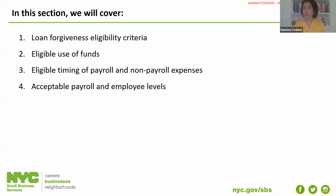The timing of the payroll and non-payroll expenses that you must take into account when utilizing the funds. We can't just take the loan, use it for 2 years, and then ask for forgiveness. There is a very strict time period in which you have to use the funds. And then acceptable payroll and employee levels. There are some restrictions on decrease in payroll costs and decrease of headcount from the baseline periods that we're using to compare to those 8 weeks that we have to use the funds.